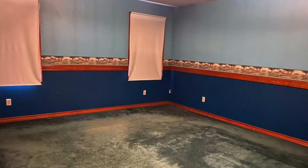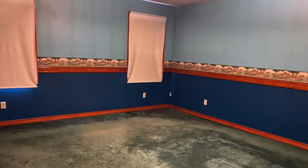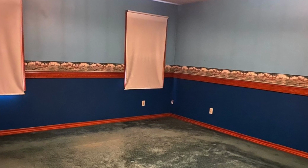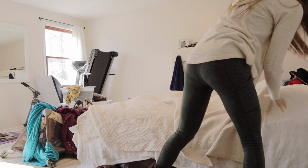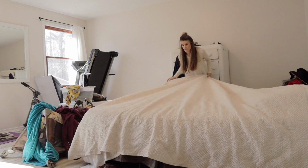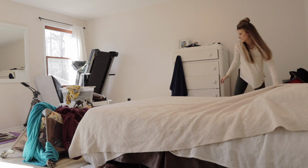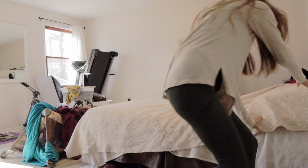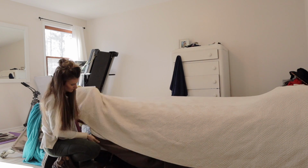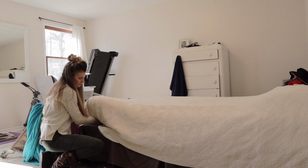As you can see, it was covered in bright blue paint and a nice deer border when we first moved in. And I think we have made some nice upgrades to the room. There's still some things to be done, as you can see with the half painted trim around the windows, but hopefully that will get done as the weather gets warmer.